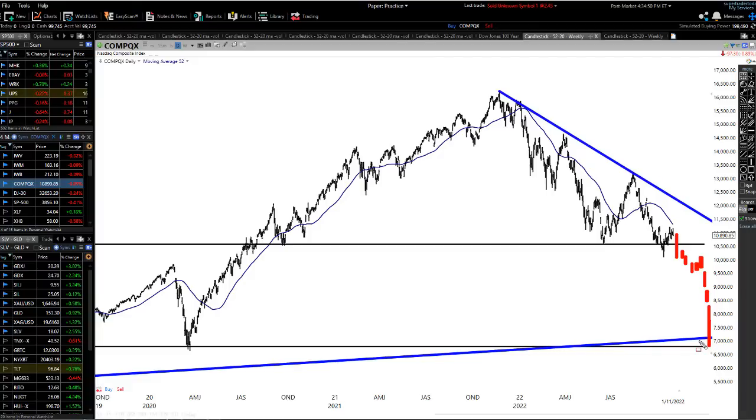I know some people are getting excited right now. I don't believe this bear market's over. Not yet, okay? Not yet. I believe we have some more downside to come. And one of those markers is the charts there, looking at the Dow Jones, looking at the Nasdaq.